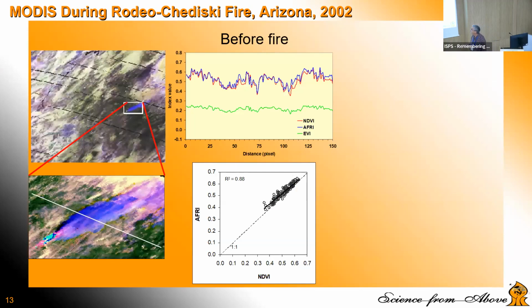This is the second experiment. We use now MODIS with 3 indices. Let's ignore the EVI, but we compare the NDVI with the AFRI before fire. Okay, this is a cross section here. Here is the vegetated area, forest. And here is the forest, and this is the fire. Here is the active fire. Image of MODIS. And again, we are getting a very, very high correlation between AFRI and the NDVI.